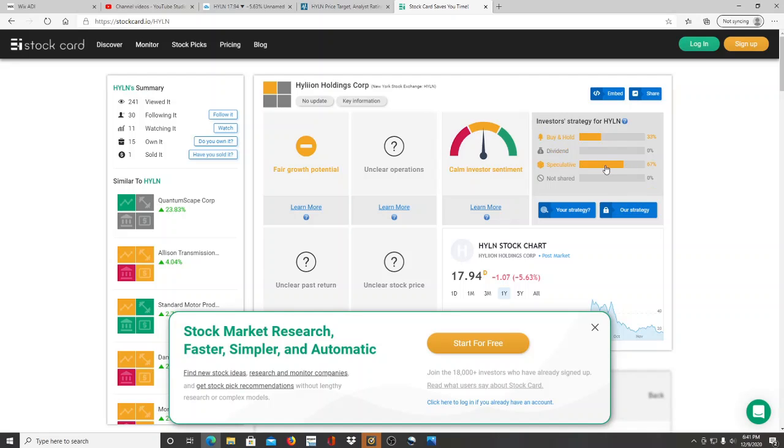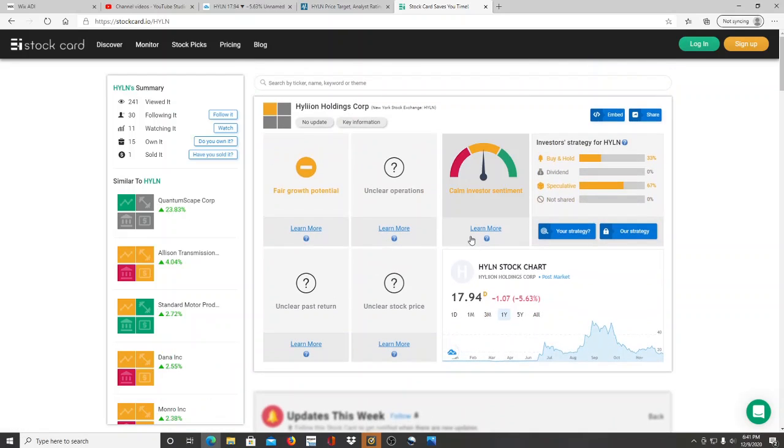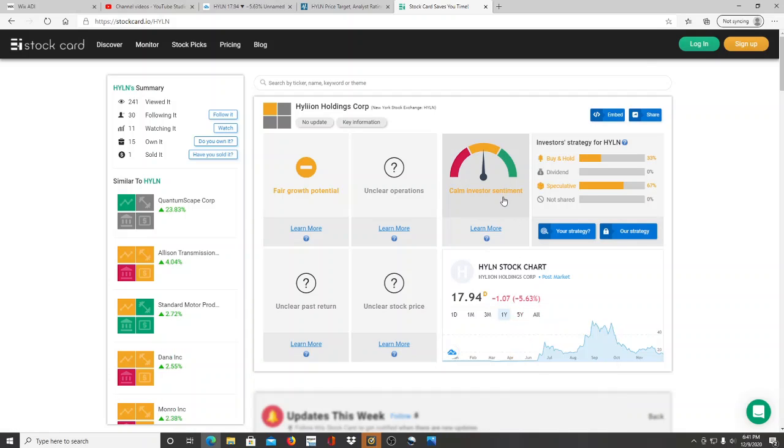Yeah, speculative, right? Buy and hold, fair growth potential. This is one of those that, you know, they're kind of honest too. Very speculative, I guess that's what they're saying. The volatility, back and forth, one way or another. And then we got calm investor sentiment, which is what I'm seeing. Things have calmed down, so this is an opportunity to probably get in on this, and then saying fair growth potential. So that's the one thing that's kind of just like break even.